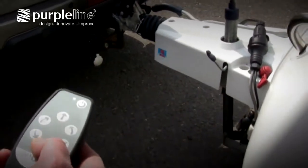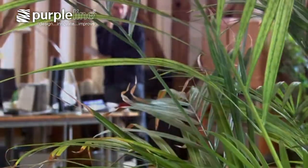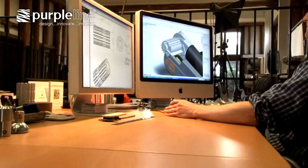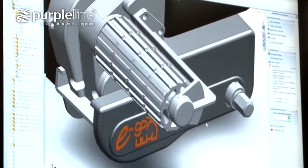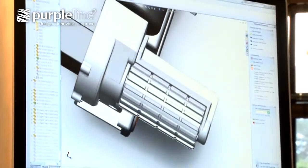Purple Line Limited are a UK-based company that have been designing and manufacturing caravan accessories for the last 10 years. They produce the Enduro and the Ego caravan mover systems, and they have always sought to follow a simple company philosophy: to design, innovate, and improve.